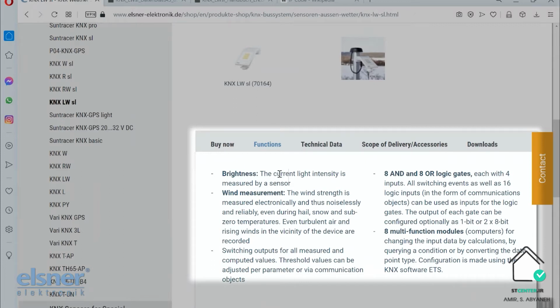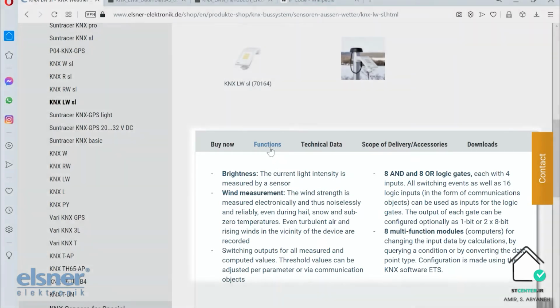The weather can be really cold, or the air very turbulent, or there can be extremely low wind. This sensor can detect the velocity of the wind in a precise way and provide the required switch output according to the parameter setting. It provides 8 AND and 8 OR logic gates plus 16 inputs. It provides 8 multifunction modules, called computer in the parameters. Later I will show you how it works.